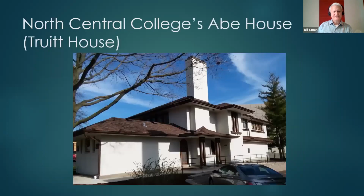Here's another example. If you ever go to Quigley's, this building is across the street. It's North Central College's Abe House, which was originally called the Truitt House. Dr. Truitt was the first doctor in Naperville, and for a long time, he was actually the only doctor in Naperville. And the architect of this building was Harry Robinson. Robinson worked for Frank Lloyd Wright, so you can definitely see the influences of Frank Lloyd Wright's design principles on this. And this is a Naperville local landmark, and it's now North Central College's Center for Global Education.